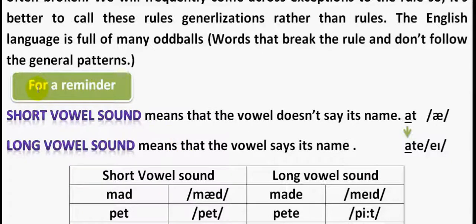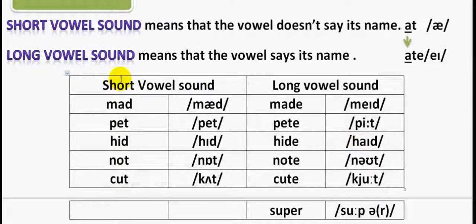For a reminder, short vowel sound. Short vowel sound means that the vowel doesn't say its name, like at, and. Long vowel sound means that the vowel says its name, here at, but eight. Short vowel sound and long vowel sound.